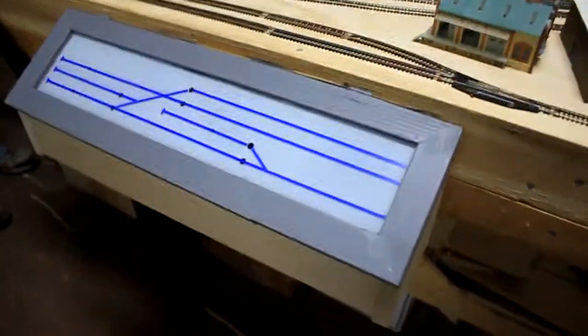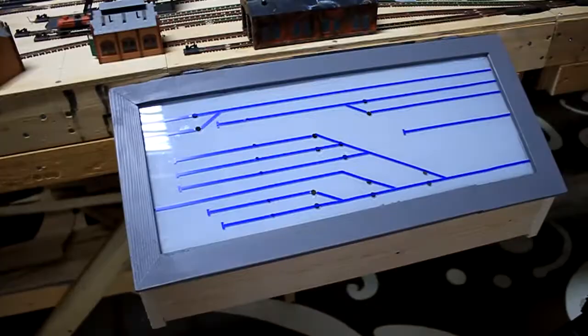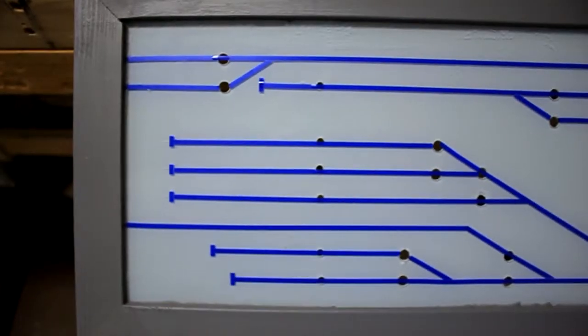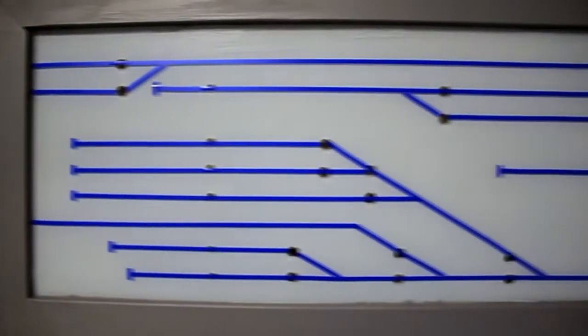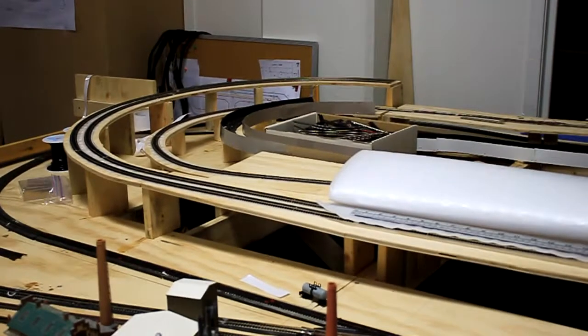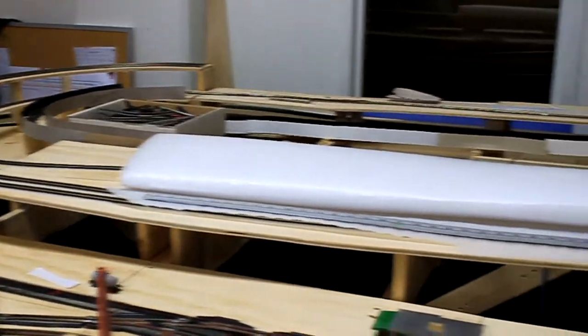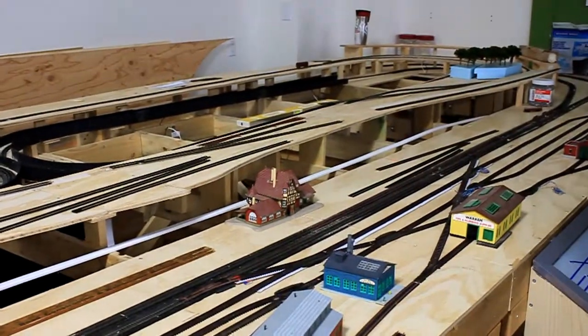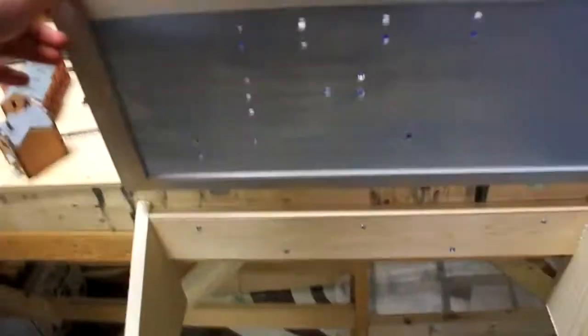I'm not exactly sure where they're going with this, but they look cool. There's four of them along the length of the layout. Just a closer look at it. Yeah, for sections being worked on. This flips up too, to access wiring.